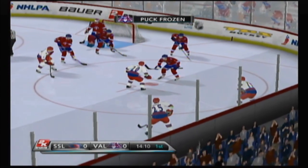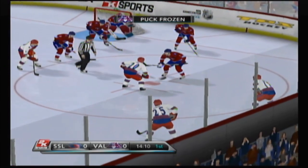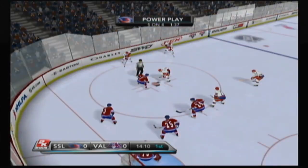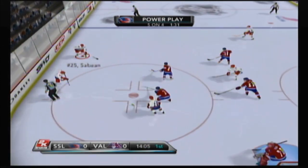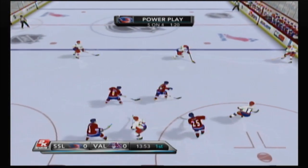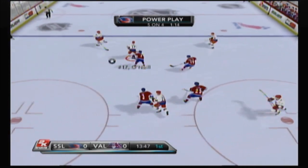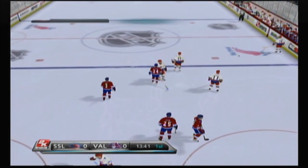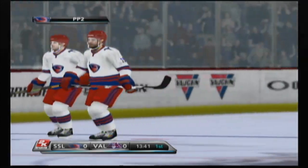There's Jack Olson feeding it back to his netminder. Sean to take the face-off for South Shore. Face-off won by the Lumberjacks. Matt Sabian to Smallwood. Into the middle, O'Neill. Back to Smallwood again. Into O'Neill to Smallwood. Now Sabian. A few too many passes back on the blue line. That one actually came outside the blue line.